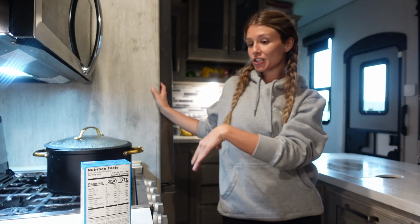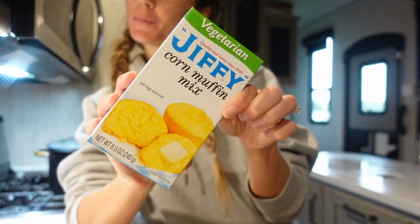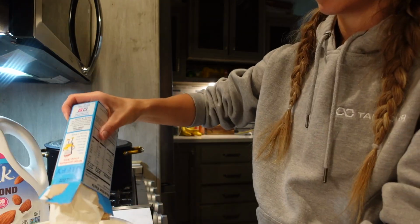The chili is chillin', and I'm gonna make some cornbread. Just using this Jiffy corn muffin mix. You add egg, add milk. That's it.